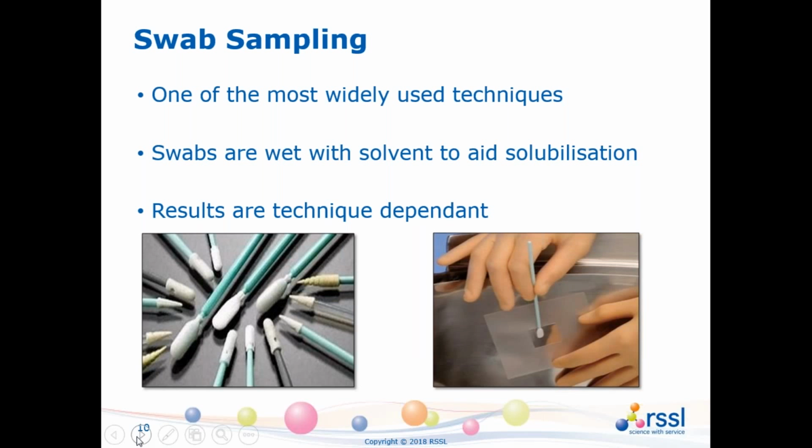So again, just a recap. This is one of the most widely used techniques. The overall principle is to wet the swab itself with the chosen solvent, and choosing a solvent is something that you'll be doing through the development. You'll obviously do a screening test to see exactly what solvents are suitable for your analyte of choice. Also bearing in mind that the solvent chosen will have to be used in the factory, not just in your lab work. So the characteristics of that solvent cannot impact on the equipment train, anything in the manufacturing plant that may degrade, for example, rubbers and other surfaces.